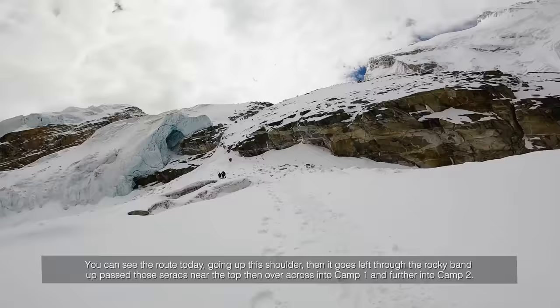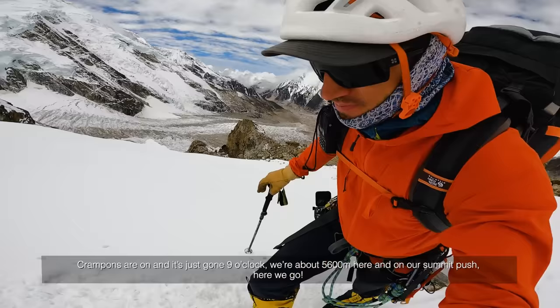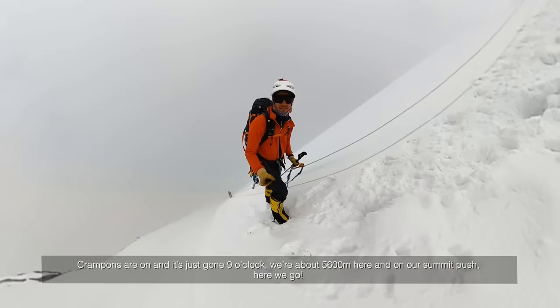Here we go. Crampons are on. It's just gone 9 o'clock. We're about 5,600 meters here, and we're on our summit push. Here we go.